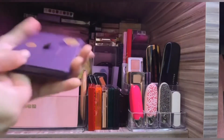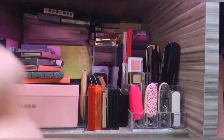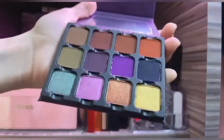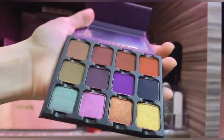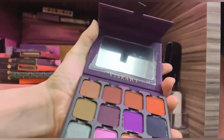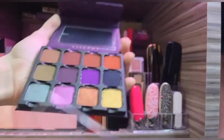The other palette I have over here, this is one of the first palettes I have from Vizia. This is the Dark Edit. This is my favorite palette too. The colors are very grungy, but colorful as well. Look at all these pop shades at the bottom. The rest are all mattes. Very nice palette. So this is a slightly larger size than the 8-pan Edit palette. So this one just has an extra row.